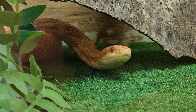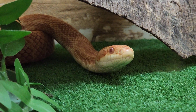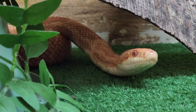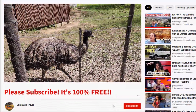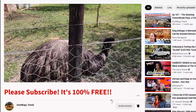Look at this, an albino black red snake. If you hear that humming, there's a load of bees inside the building. You want to take a walk with me?